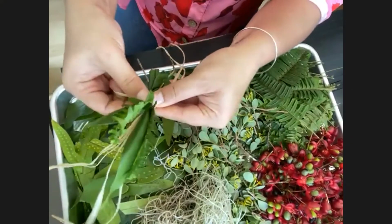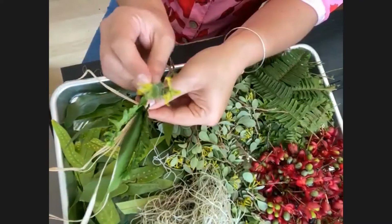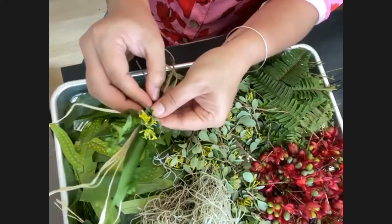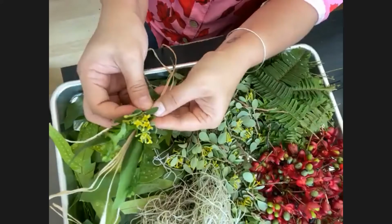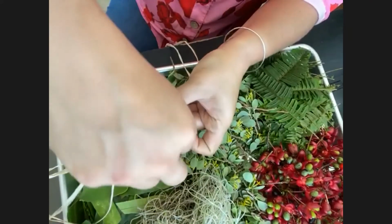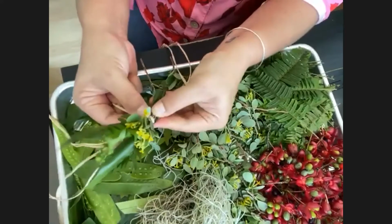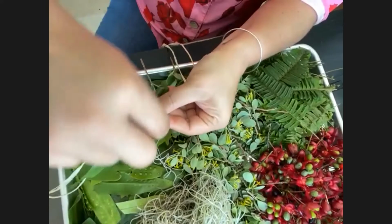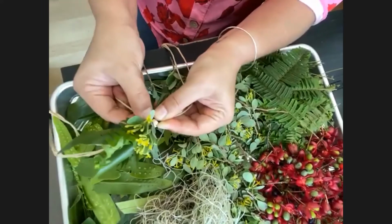Okay. So next, I'm going to try that one more time. I'm going to try with the Ohia. So I'm going to put in a piece of Ohia in mine. I'm going to wrap from the back to the front, to the back again, cinch tight, from the back to the front, to the back again, cinch tight on the second one.